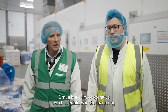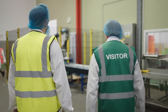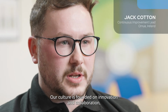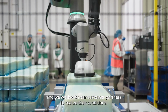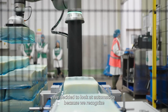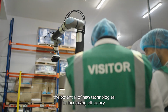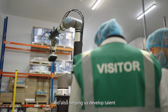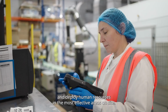Ornua is a dairy cooperative which specialises in the marketing and sales of dairy products. Our culture is founded on innovation and collaboration, and we work with our customer partners to realise their ambitions. We decided to look at automation because we recognise the potential of new technologies in increasing efficiency and also helping us develop talent and deploy human resources in the most effective areas on site.